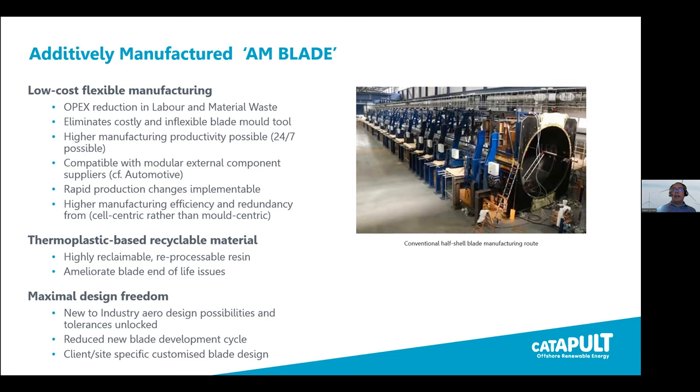As I've mentioned, it's compatible with modular external component suppliers and an assembly-based process of blade design. What's more, because of the time it takes to make traditional patterns and mold tools, rapid production changes are implementable. So it means that, say, for segment tips, where you want to change an aero design locally, but there's lots of amortization required of a root section of a blade, manufacturers could keep that root section and still produce parts from that, and change molds of the tip segments instead.